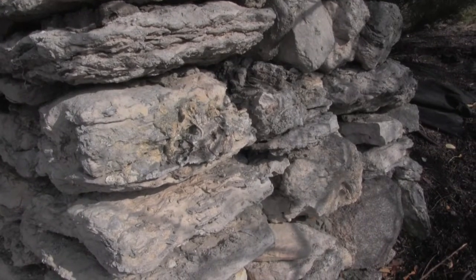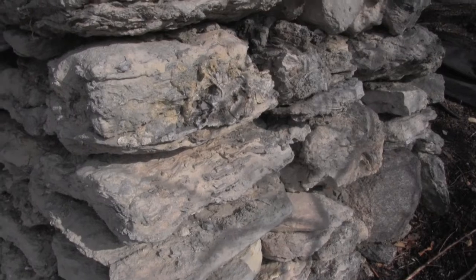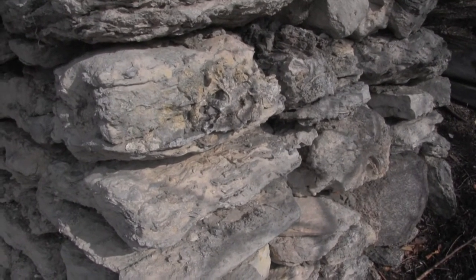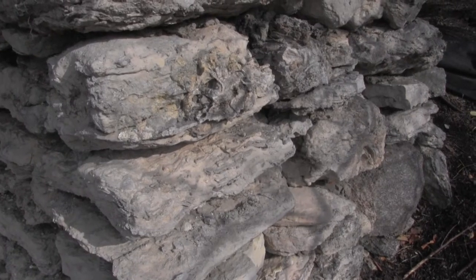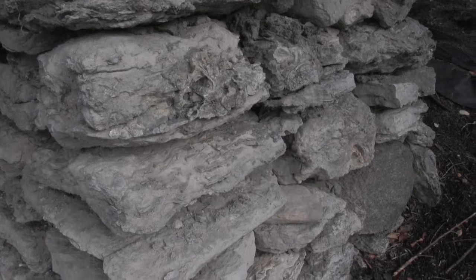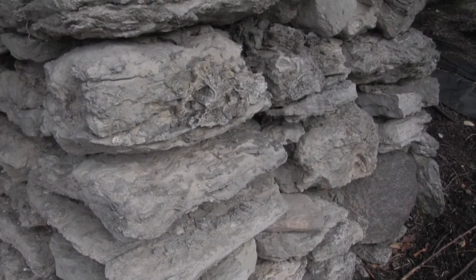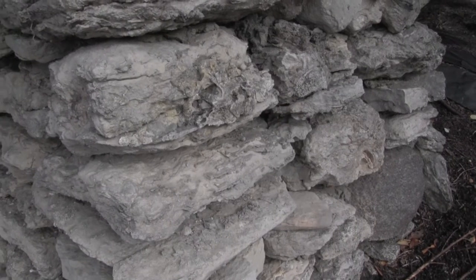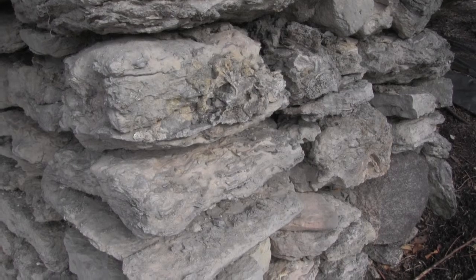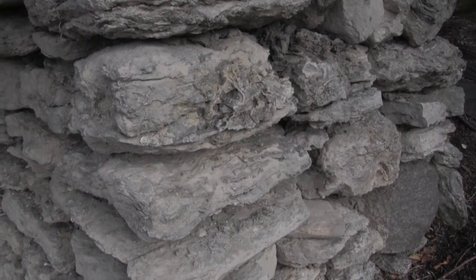Fossils sure are interesting, but there's one important thing to remember, boys and girls, and that is, if you find fossils on someone else's land or in state or county parks, leave them be. Look at them, but please don't take them home. That's taking something that doesn't belong to you. It belongs to everybody. So leave the fossils where you find them so other people can discover them and enjoy them too.